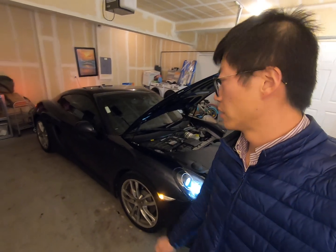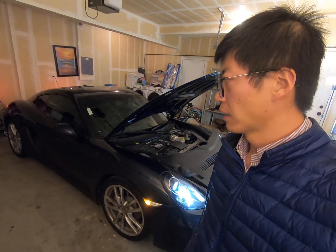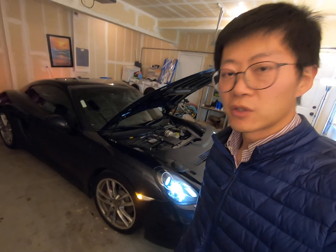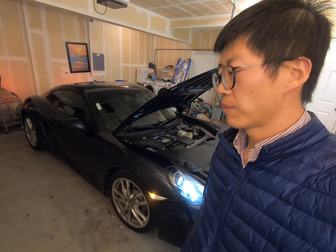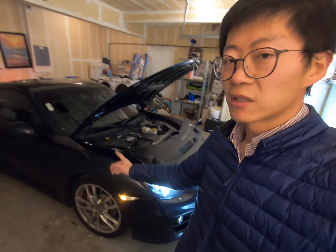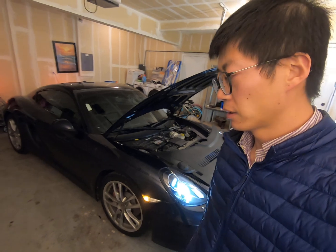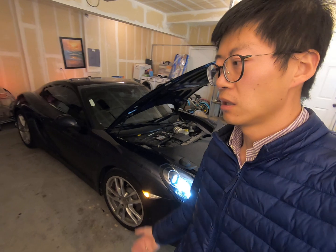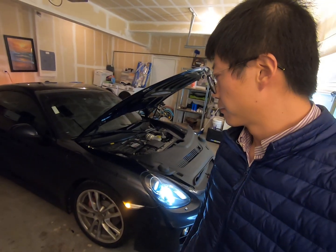There are mods where a deep sump is changed on the car. But as I'm still running the car on standard road tires, I didn't really want to go for the deep sump. And the deep sump helps lower the oil temperatures as well. So because I didn't do that, I decided to just go with slightly higher weight of oil, which at a higher temperature maintains the same viscosity as the lower weight oil at a lower temperature.